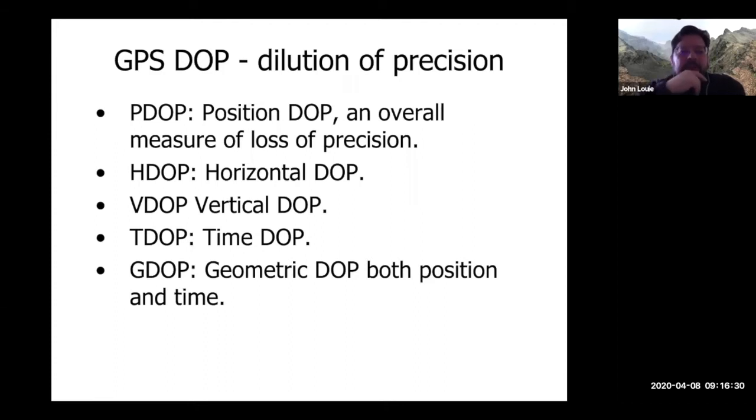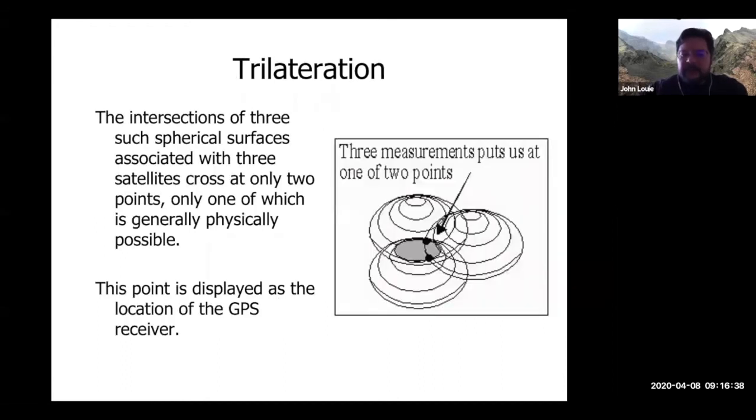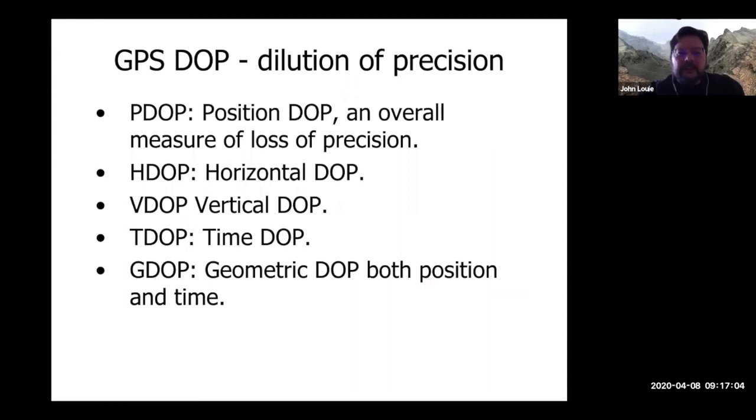There's also the concept of the dilution of precision, the DOP. Every measurement, including the timing, the locations of the satellites, and the time at our receiver, has uncertainty. So the sizes of these spheres and their locations have uncertainties, and the intersections of the spheres thus have uncertainty. You put all those uncertainties together and you get what's called a dilution of precision. In trilateration, we get a PDOP, a position dilution of precision, which is the overall loss of precision, propagating the uncertainties all the way through.